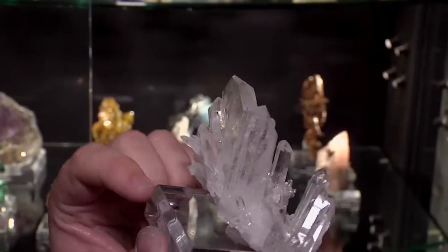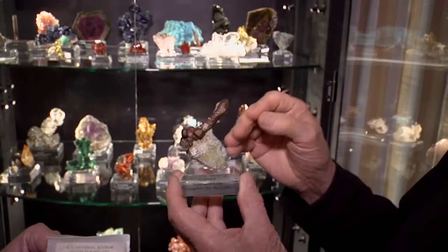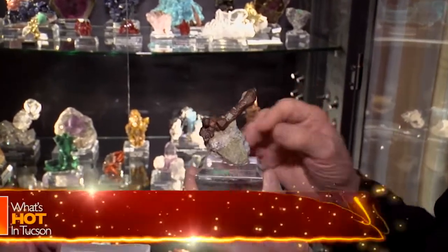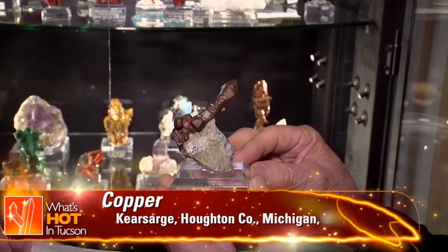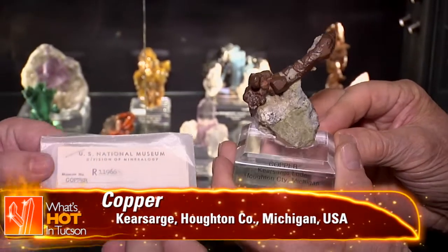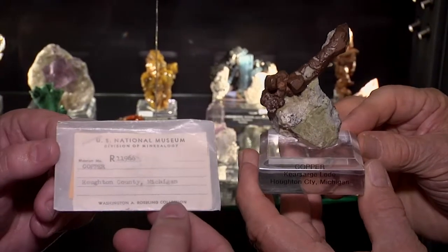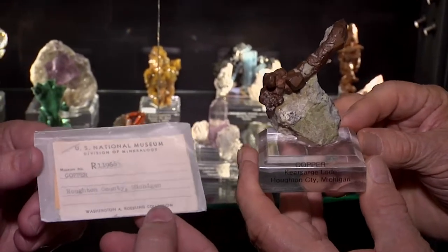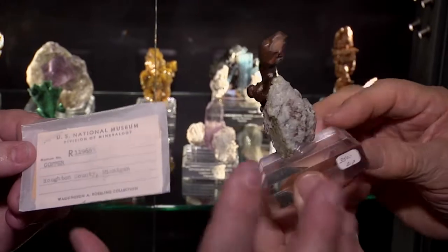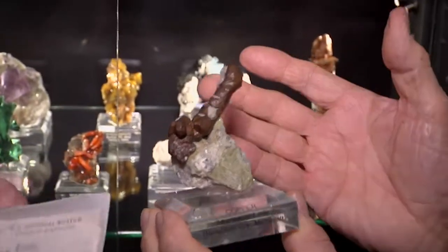I just love the fact that you get the combo, and it's so aesthetic. Copper is copper, but this little rascal from Michigan has a history. It's from the Roebling collection, Washington Roebling, in the National Museum. It's a pretty old piece. I wouldn't be able to date it exactly, but I would guess it's at least 100 years old.